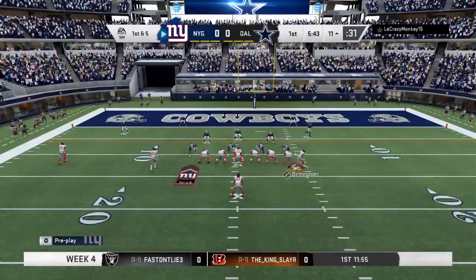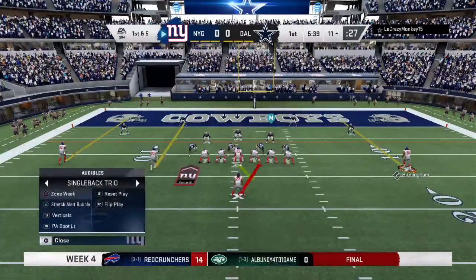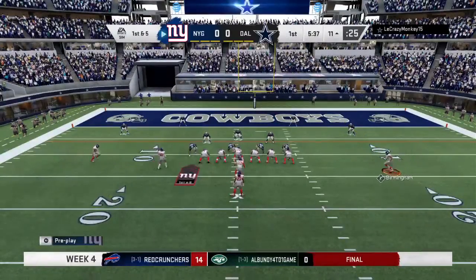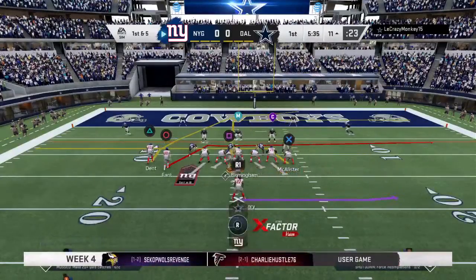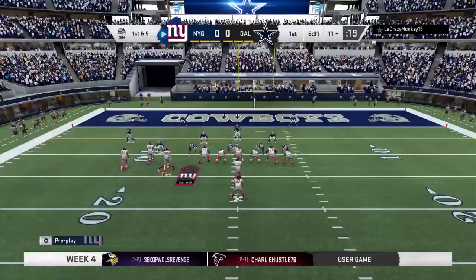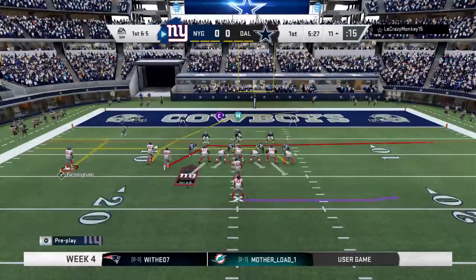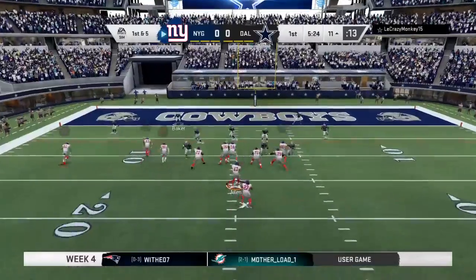Check, check, check, check. 53's the mark. 53, check 53. Regular. Wide, get wide. Go. Pass 85. 53 is the mark.